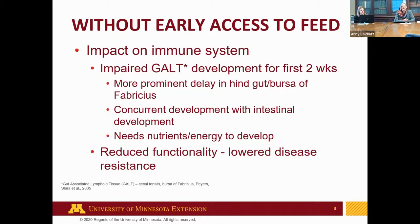The thing to keep in mind is that the development of the intestine runs concurrently with the development of the immune system. And the immune system also needs its nutrients and energy in order to develop. So again, if there's a lack of nutrients, no food, that's going to restrict the development of the immune system. So again, from a functionality standpoint, we end up with lower disease resistance.